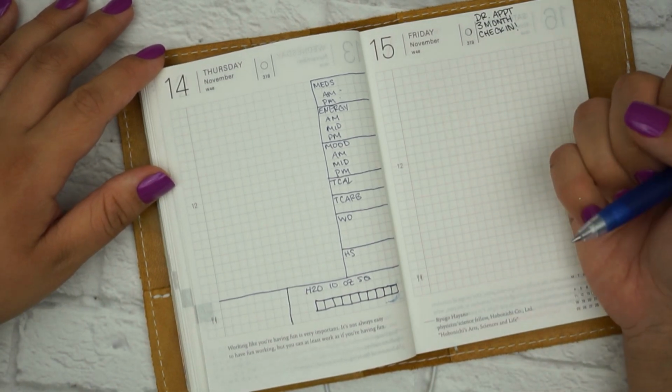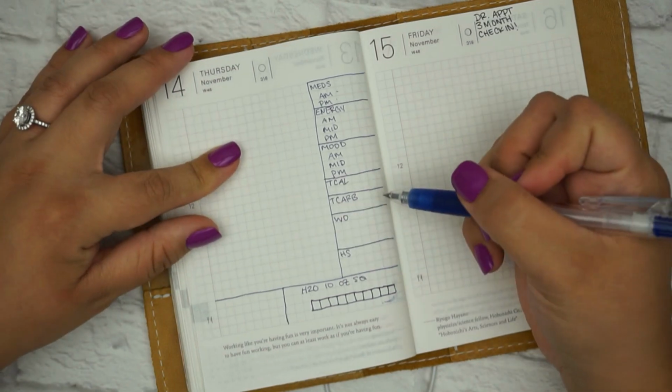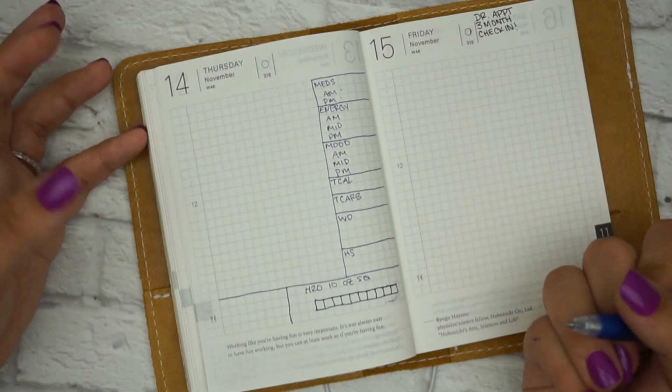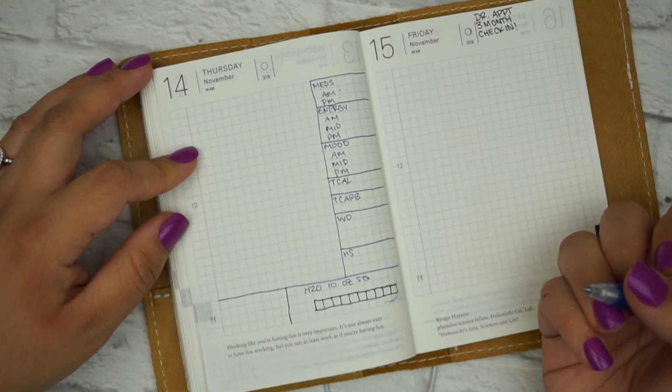Honestly, I track most of my food, pretty much everything, on MyFitnessPal, because that makes my calories and carb counting really, really easy. But I'm just the kind of person that likes writing things down on paper. It's probably really unnecessary, but I just like to do it.